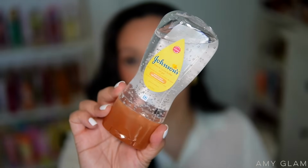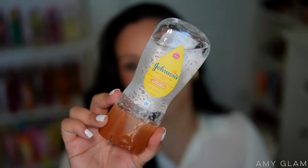This is the Johnson's Shea and Cocoa Butter Oil Gel. I used to use this religiously, especially after I shave my legs or at nighttime. It just makes your skin so glowy, so moisturized, and it will last. The following day when you wake up, your skin will feel so beautiful and it will look so radiant.